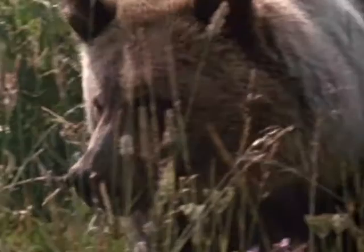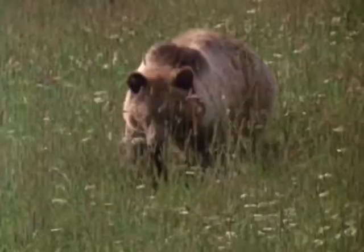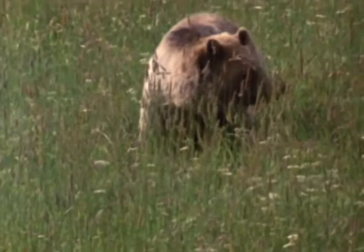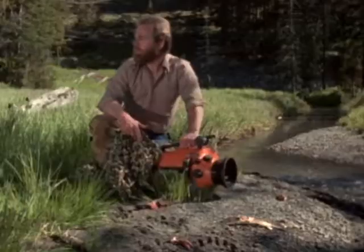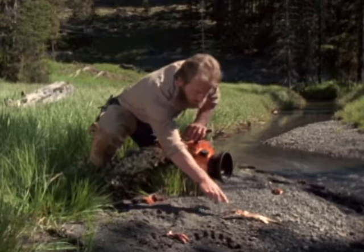The bear leaves when it hears me coming. From the sounds of things, it won't be back for a while. I'm not about to come between a grizzly and its meal. Surprisingly enough, surviving in bear country can be done by making a little noise.